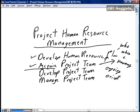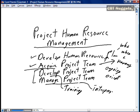The remaining 2 aspects for Project Human Resource Management are the execution aspects to our project, developing the project team, providing the training and the support required to make your project team work effectively, and managing the team through the interpersonal conflicts, managing the team to achieve the full potential to ensure that you achieve your project objectives.